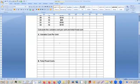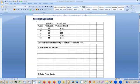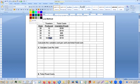Okay, high-low method. We take the highest and the lowest, and it goes by the units that are produced. So this will be the high, and this will be the low. I'm going to double check and make sure I picked the highest and the lowest. Highest is 14, the lowest is 10. I think that's right.